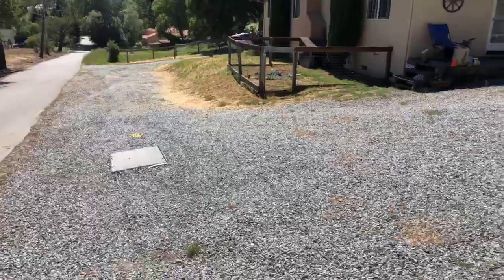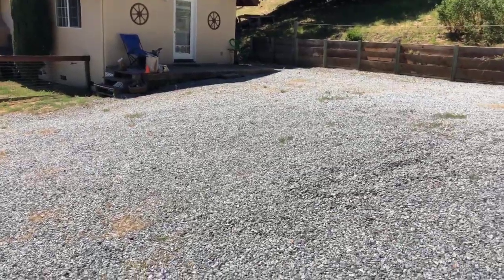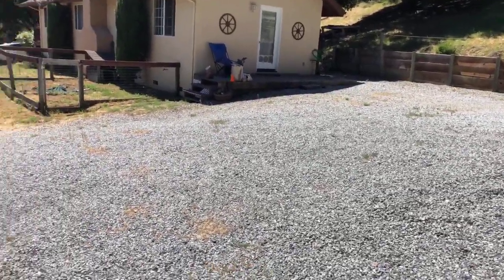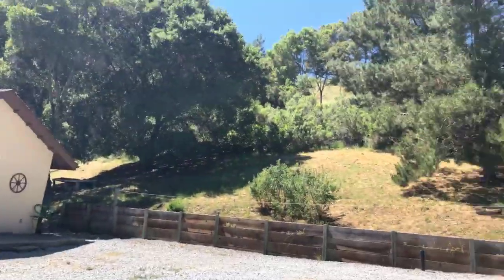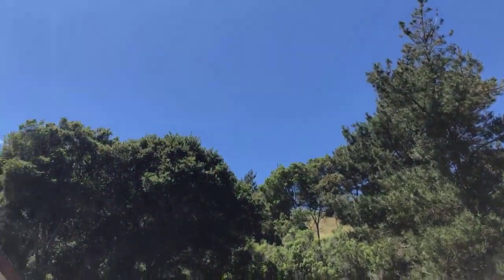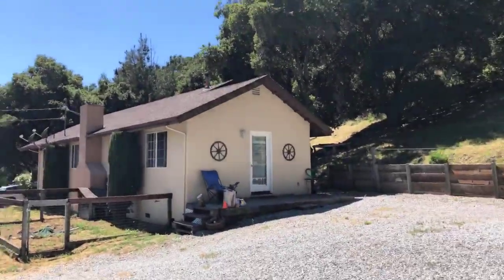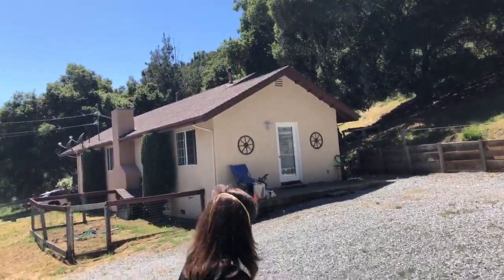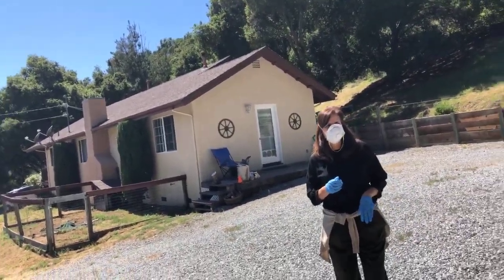And you can see you have absolute complete privacy between the 2 homes. Nice little porch on this side and a nice deck on the other side. And there's the studio also. Actually, tell them about the studio. Okay, on this side of the house, there's a studio. Facebook Live if you want to be on. I'll pass. Thank you though.